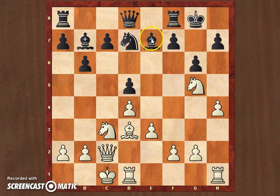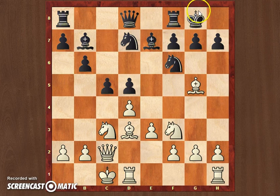If h5 capture, we take always with the f pawn. At some point, not now, of course, the knight is hanging. Those are basically the main ideas in this position. But instead of this knight e4 for black, Teichmann went for c5. And it seems natural because we have opposite side castling, and now it's very important who goes first to the attack and who manages to mate the opposite king.